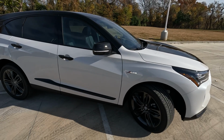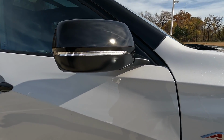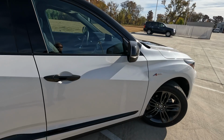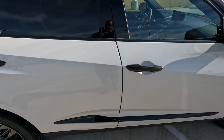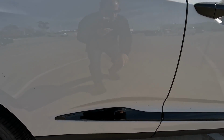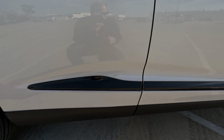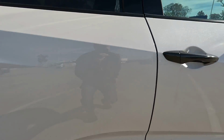And the mirror caps are gloss black. That isn't anything unusual. We also have the turn signal indicators built into these side view mirrors that are power adjustable. They're heated. And we'll also find the door handles all wrapped in vinyl with that gloss black as well. Also this area right here. So it really helps things to stand out. Some people don't like chrome. So if you had your choice between chrome or gloss black, what would you choose?